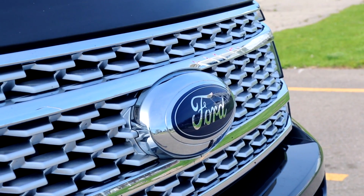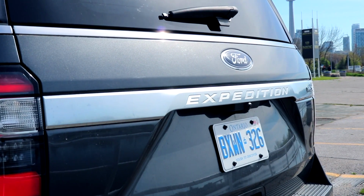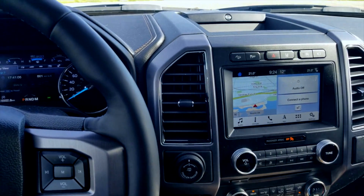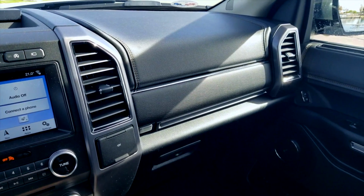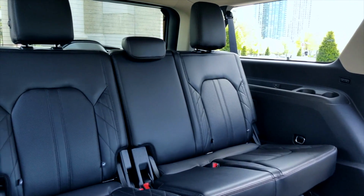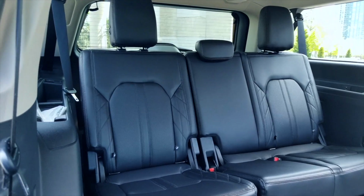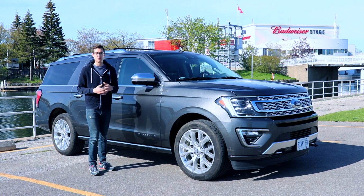High points for me, the transmission and engine combination. It's a downsized turbocharged V6 engine with tons of power, especially in this uprated Platinum trim line. It can tow, it can give you that grunt that you expect out of a big V8, but it's doing so with much better mileage. In fact, I finished my week well over 800 kilometers, averaging 12.6 liters per 100K. So that is really a breakthrough.